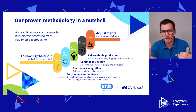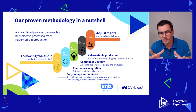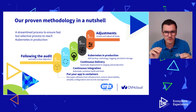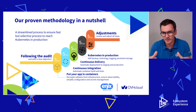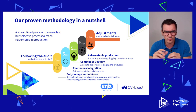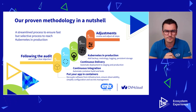So once we reach all of these steps, there's a last one, I would say, which would be reviewing all of these various steps and adjusting a little bit from there. Because of course, it's pretty easy to put software on a Kubernetes cluster in production, but then making sure that everything works smoothly can be a bit tricky. So you have to spend some time to review the whole process from zero to production.